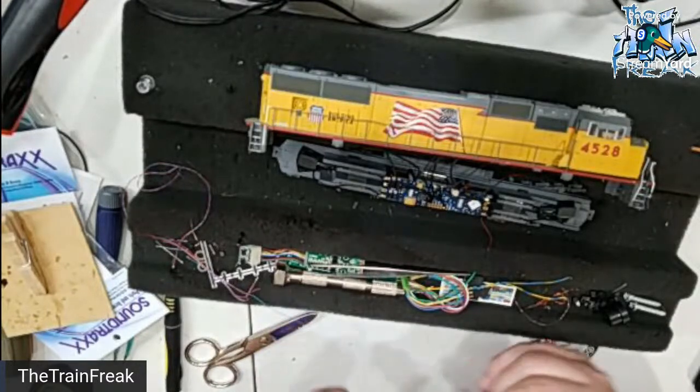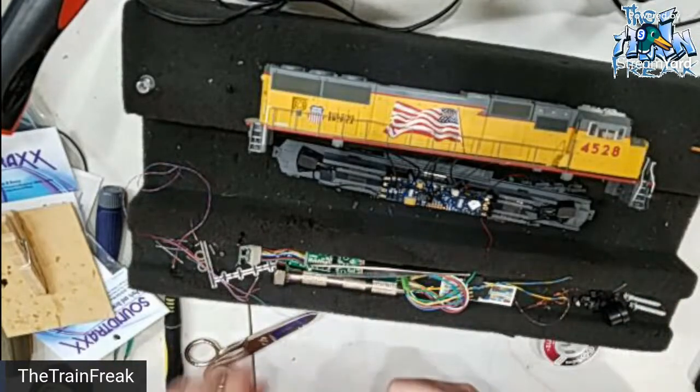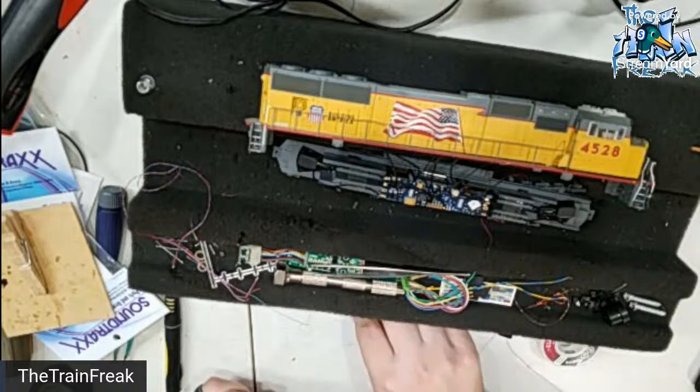All right, so we're going to do negative first. Might help if I have my wire stripped.